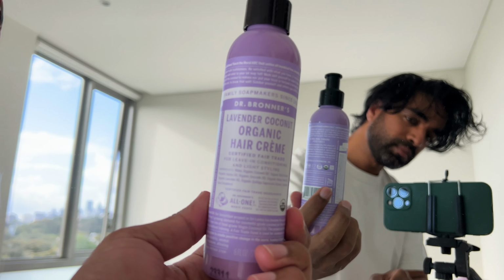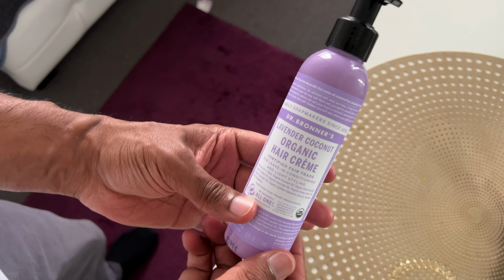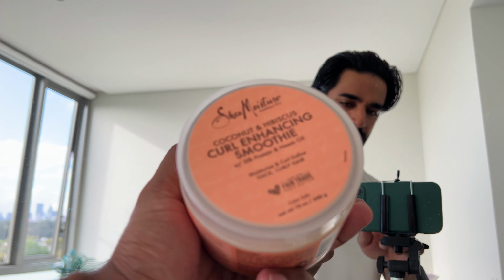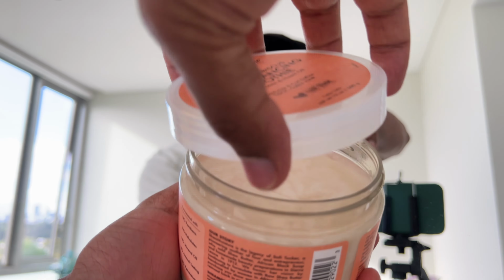And the hair cream that I use, which is more a mixture of oils that can help moisturize my hair when it gets really dry, is Dr. Bronner's. You can get different scents, but I'm happy with this lavender scent. And sometimes I use this curl cream. It does really help tame frizzy hair very well. I tend to stay away from using hairstyling products like pomades and clays. However, I used them a lot when I was younger.